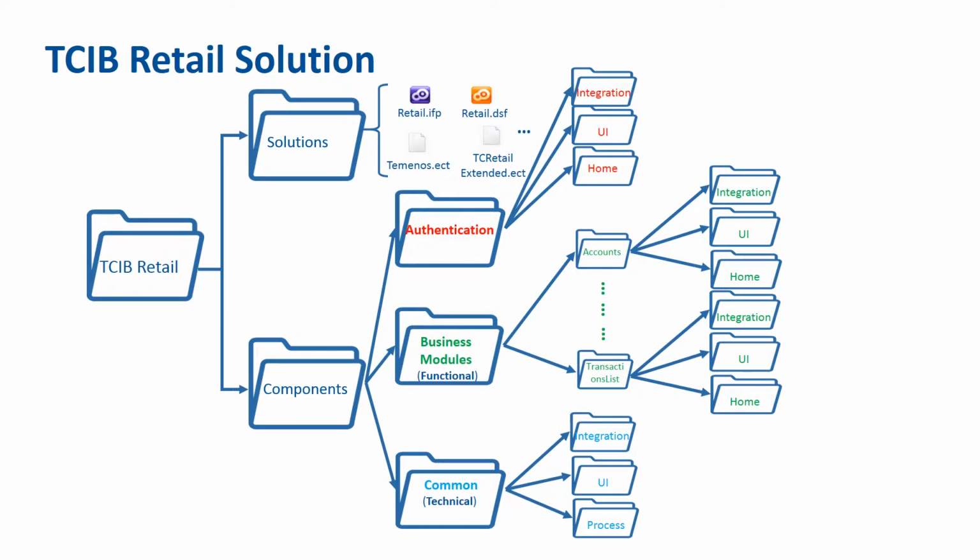A Temenos Channel solution is a Temenos UXP project that uses the business components to a maximum extent. The solution, built using business components, is a thin layer on top of everything that binds together the components and defines a viable business process.